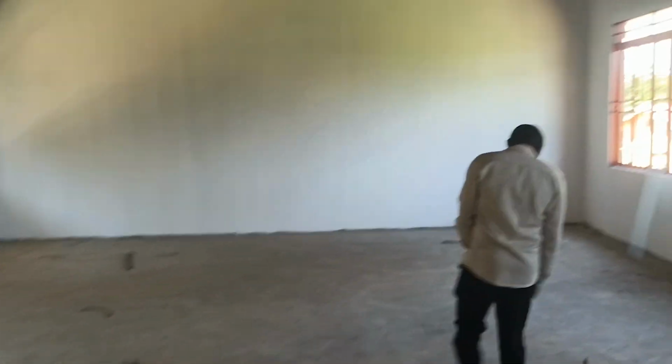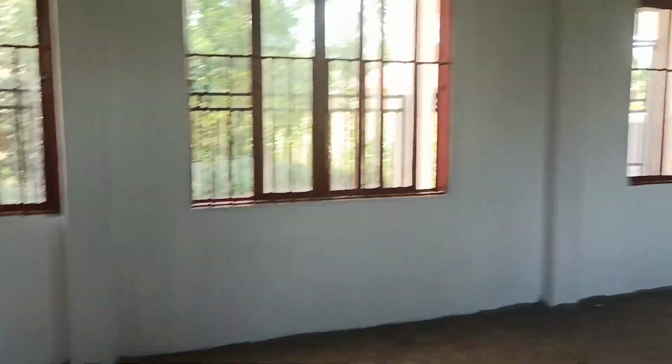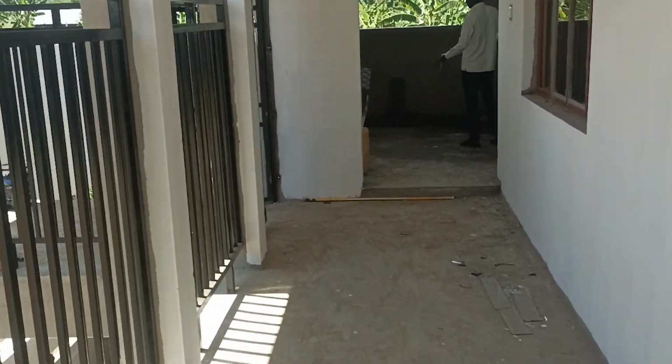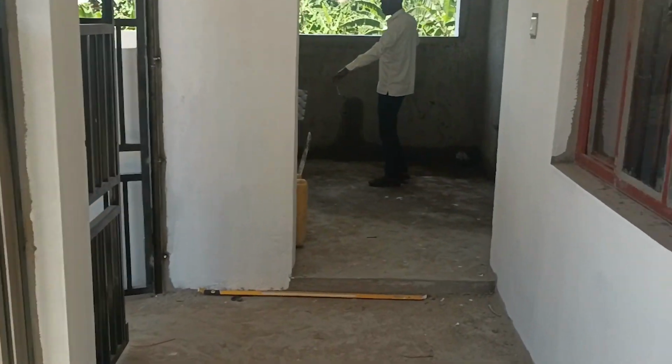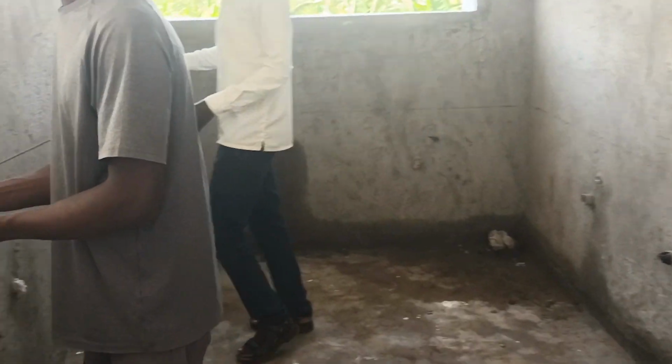Anyway, they've just passed the matrons. They're still finishing the windows and the glasses. This is the second room of the first floor. I want to get out through that door. And here we go. So I'm walking to the toilet side, and then I'll walk down the stairs. Just came up through the ramp.